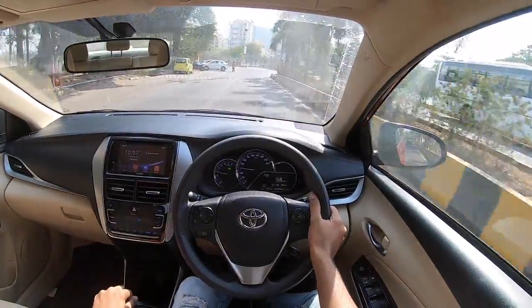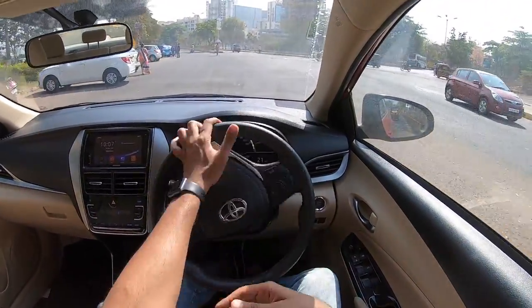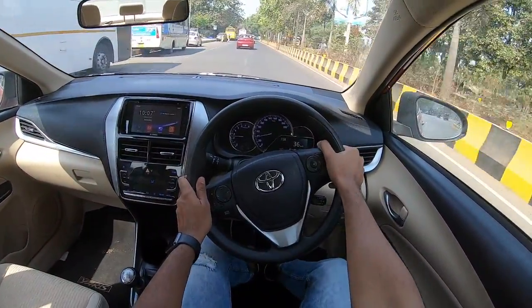Over speed breakers there is no problem because it has decent amount of ground clearance. Taking a U-turn, easy peasy. Steering is a bit on the heavier side, I would say, but only thing is the heavier steering should have weighed up better at higher speeds.